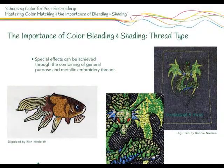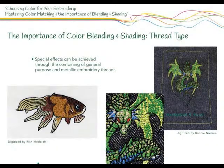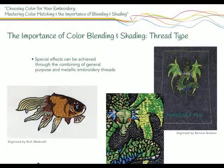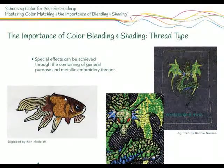The metallic over your other colors can be very transparent, and what will happen is where there is a stitch, the light is reflected, and for every needle penetration the light is pulled in. So it's a beautiful way to easily create scales on your fish without any effort.